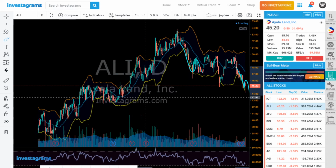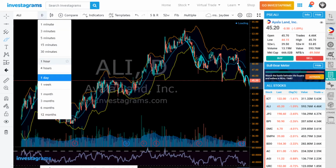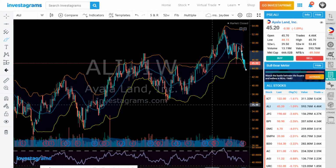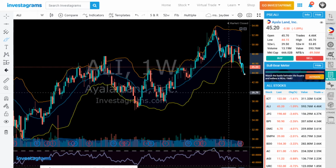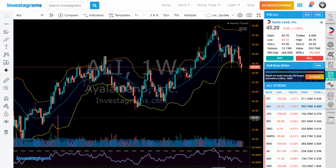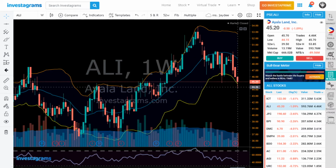So where do we want to see? Let's check out the weekly chart. Where's the next possible support that we are seeing here? See, it's a bit high right now, so I'm thinking it might continue to go down, so just be extra careful because it's triggering the lower Bollinger Band in the weekly chart.